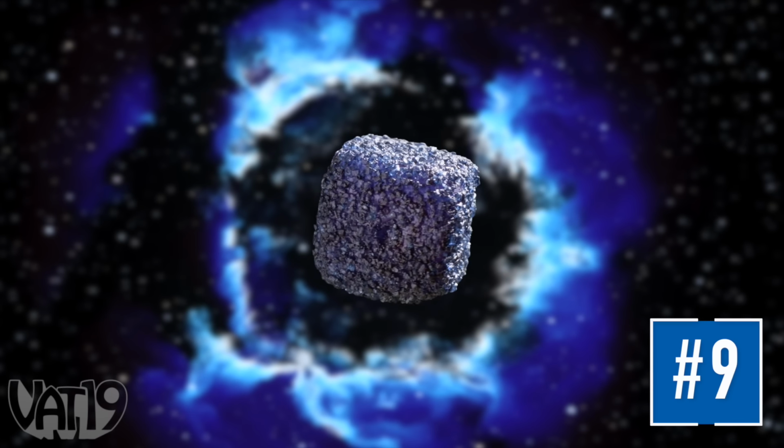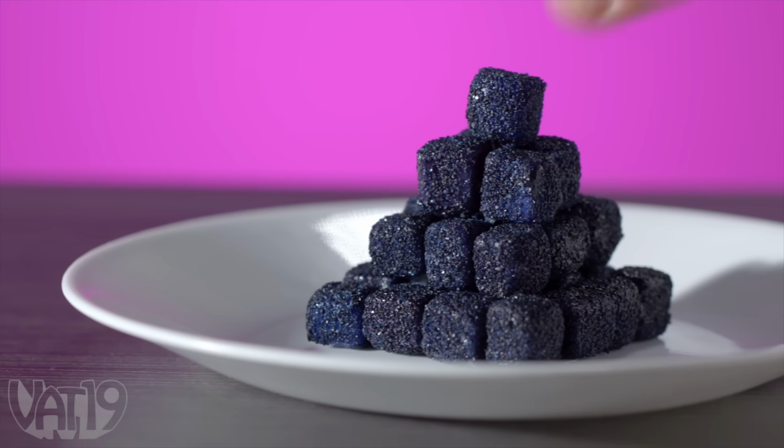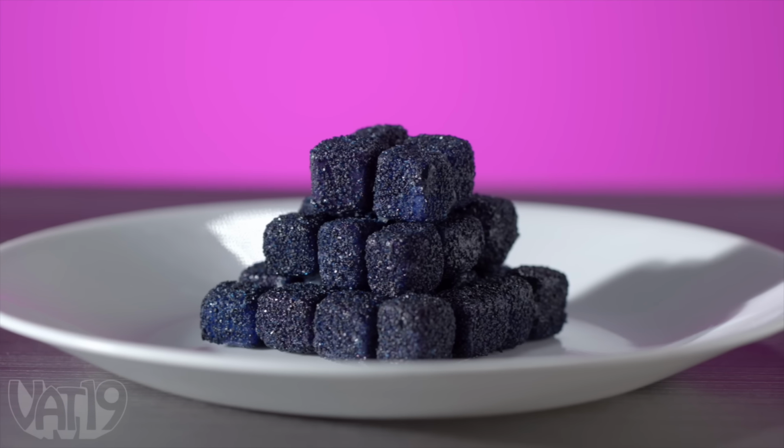At last, the Galactic Cube is mine. Perfectly balanced, as all things should be. Ooh, that's sour. You don't have to be an intergalactic titan to enjoy deliciously sour sweets.